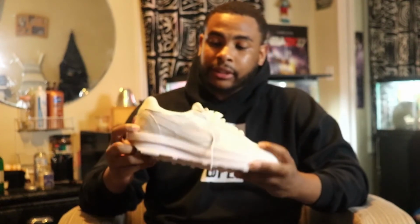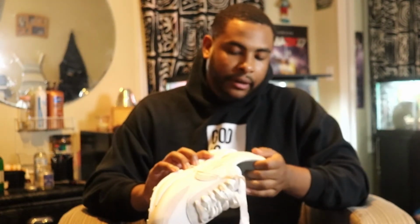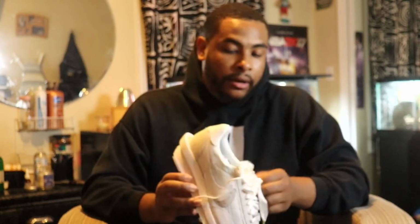These Sacais are some real good shoes, man. But you gotta wear these shoes properly, that's for sure. But definitely, if you want to wear your shoe a certain way, wear your shoe a certain way. That's why we got fashion. That's what fashion is, man. You can make fashion anything you make of it, as long as it looks good. Don't let nobody tell you what style is in or out. As long as you can make it look good, that's what counts.